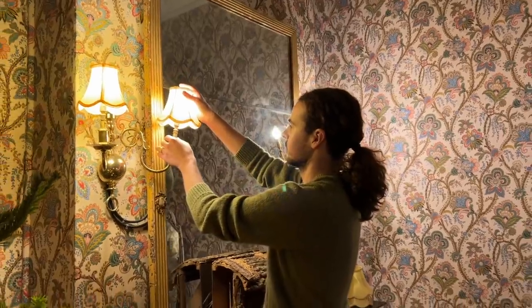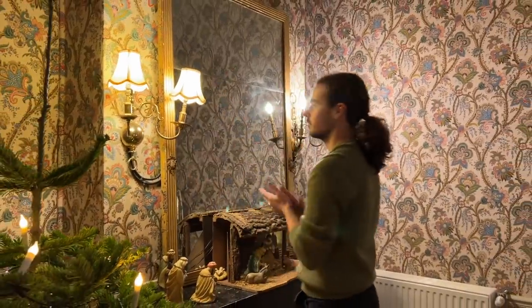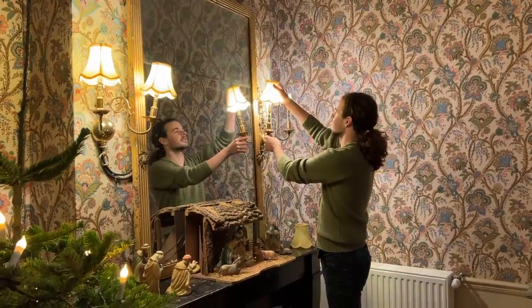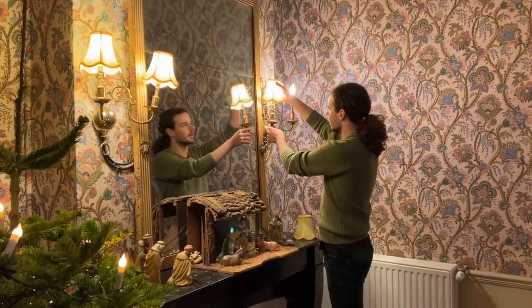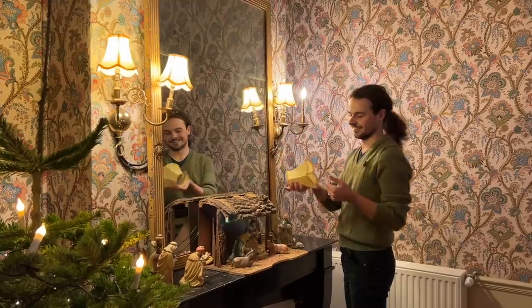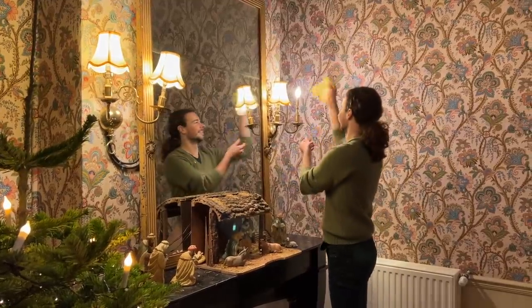Oh, it looks so much better. I love the glow from it. We're warmer. Yeah, snug. I'm going to want to move into this room at the end of the day, aren't I? Is it your favourite? It's always my favourite. The room I've just done is always my favourite.